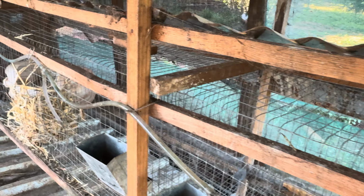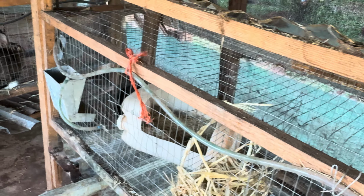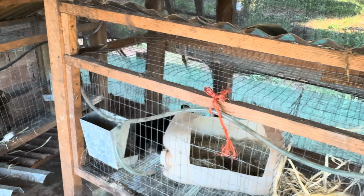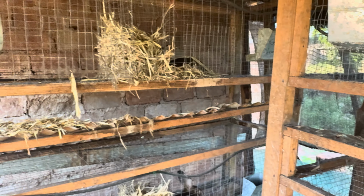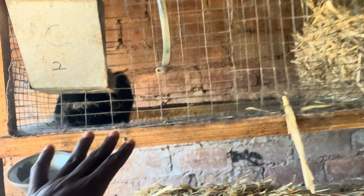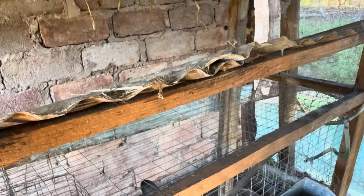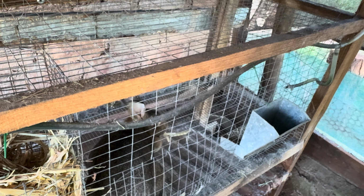If you check here, I normally have really many. I was selling for breeding. There were people who really bought them. So now I'm just left with only a few. Here are them. Here's our male. Here's our male. And then our females. We have more females. The plan is to sell for meat.